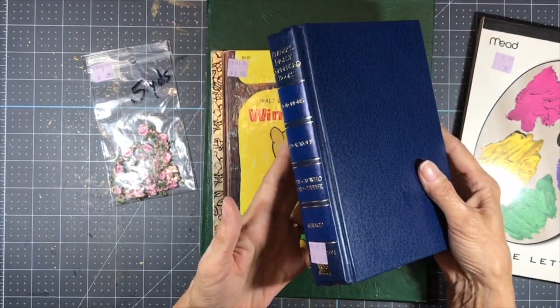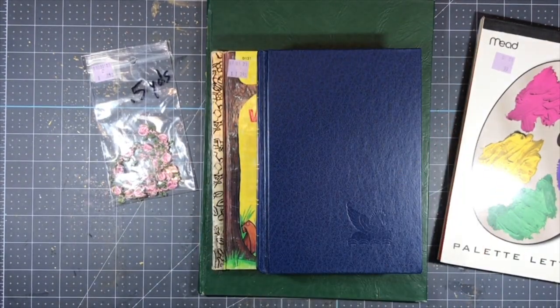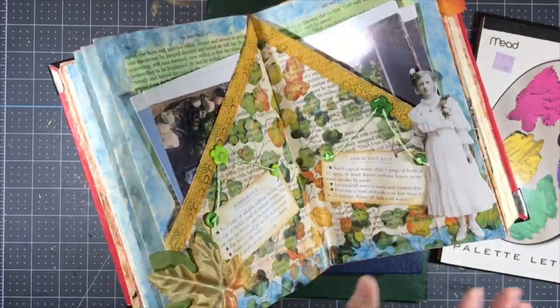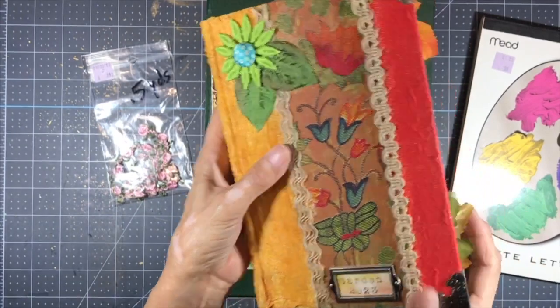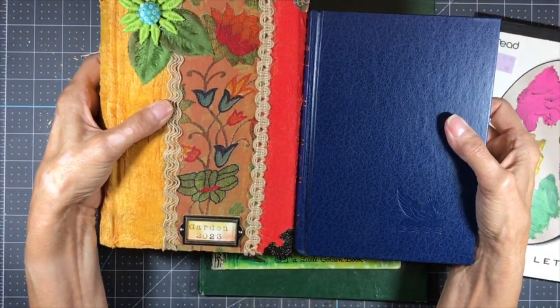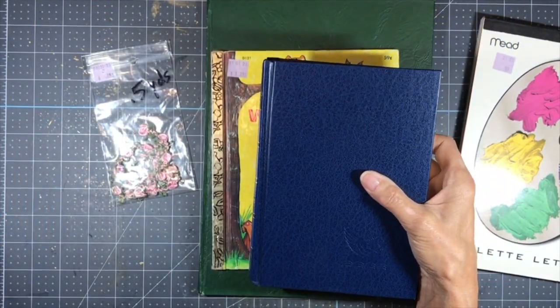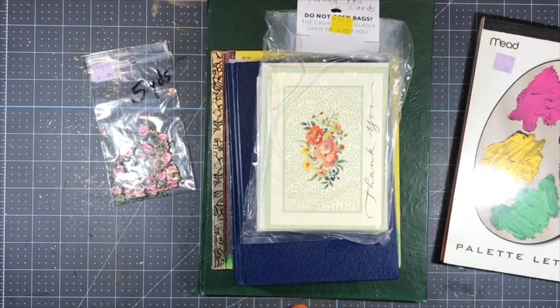And a Reader's Digest condensed book, because I'm having fun making my altered book garden journal, and I'm going to need another altered book for starting in January. So I have this one, and you can see I didn't realize they were such different sizes, so maybe I'll use this one for something else, because I really like the size of the other one. And then just a bunch of thank you cards. I love to put thank you cards in when people order journals from my shop.